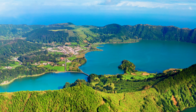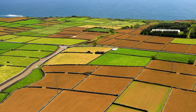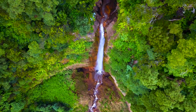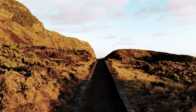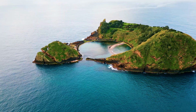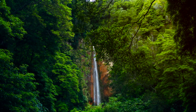From the volcanic craters of Sete Cidades to the rolling hills of Terceira, the landscapes here are as diverse as they are stunning. Join us as we traverse through lush greenery, mystical forests, and lunar-like landscapes, discovering the incredible biodiversity that calls the Azores home. These islands are a haven for flora and fauna, making it a nature lover's dream destination. Keep your eyes peeled for unique species that thrive in this remarkable ecosystem.